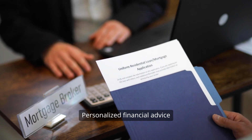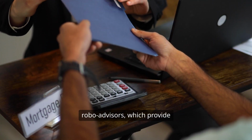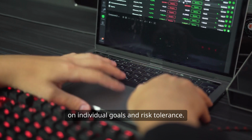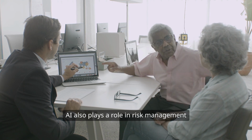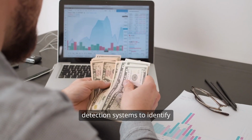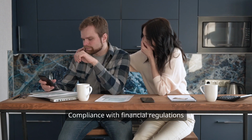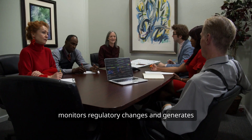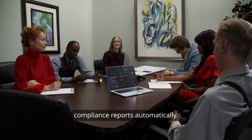Personalized financial advice is made possible through AI-powered robo-advisors, which provide tailored investment advice based on individual goals and risk tolerance. AI also plays a role in risk management by using historical data to predict potential risks and in fraud detection systems to identify unusual patterns in transactions. Compliance with financial regulations is simplified through AI, which monitors regulatory changes and generates compliance reports automatically.